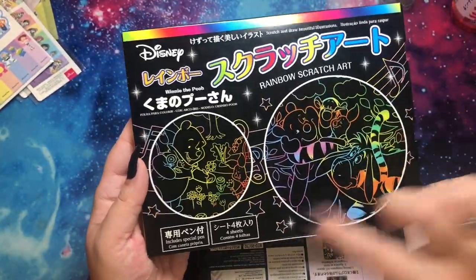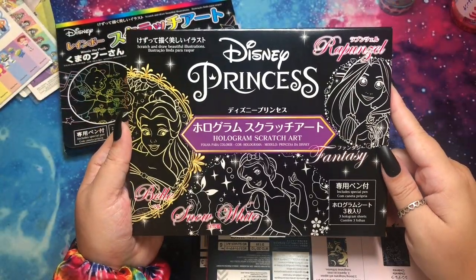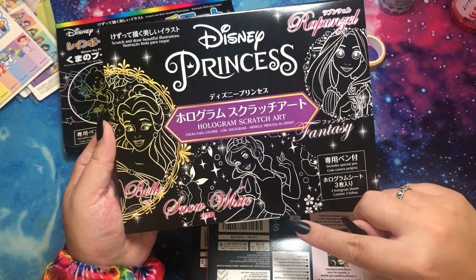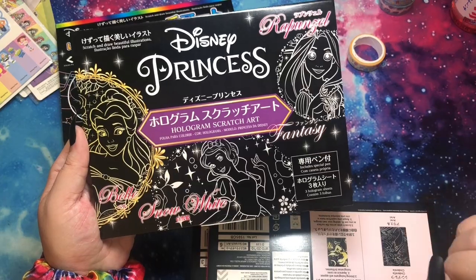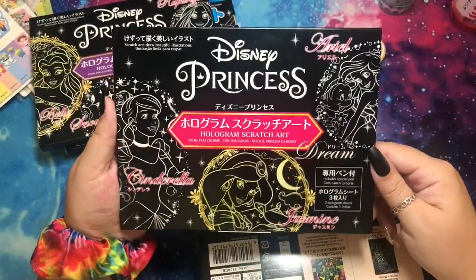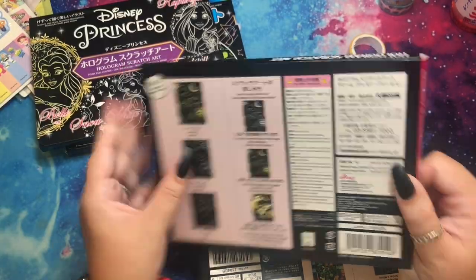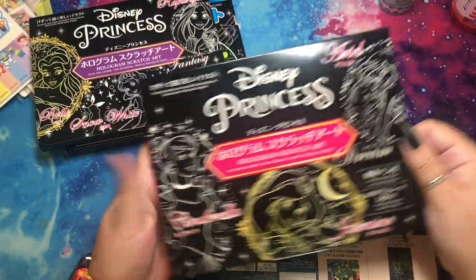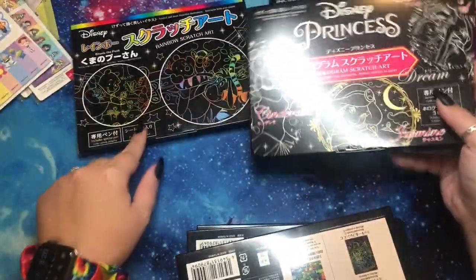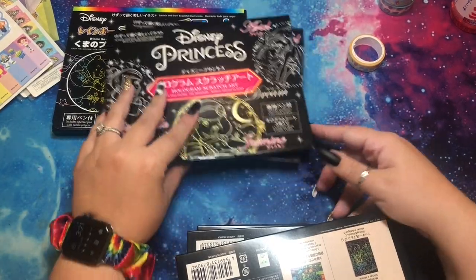So Winnie the Pooh, there's two of the four designs. We got hologram scratch art. This one only has three. So this has Belle, Snow White, and Rapunzel. This is princess version one. Don't know what you can see, I apologize. And princess version two, which is another hologram, has Cinderella, Jasmine, and Ariel. So three sheets in here. These also come with the pen, so I don't know what the difference is, but we will find out. These say rainbow, and this just says hologram, so these are possibly just going to be gold, but we will find out.